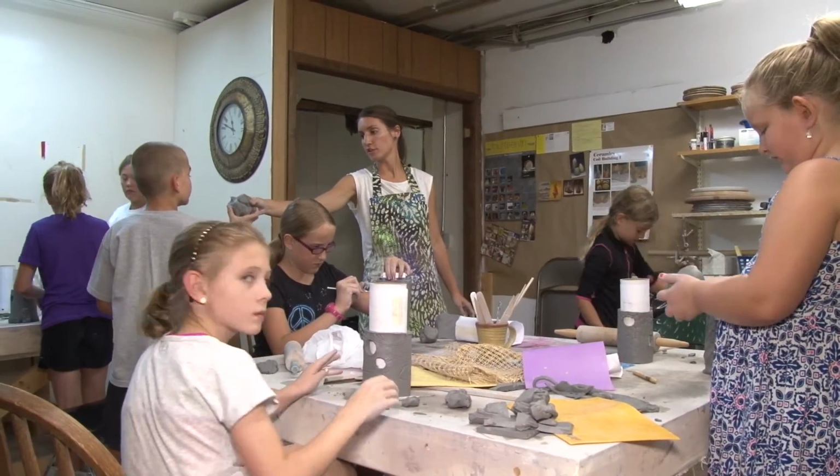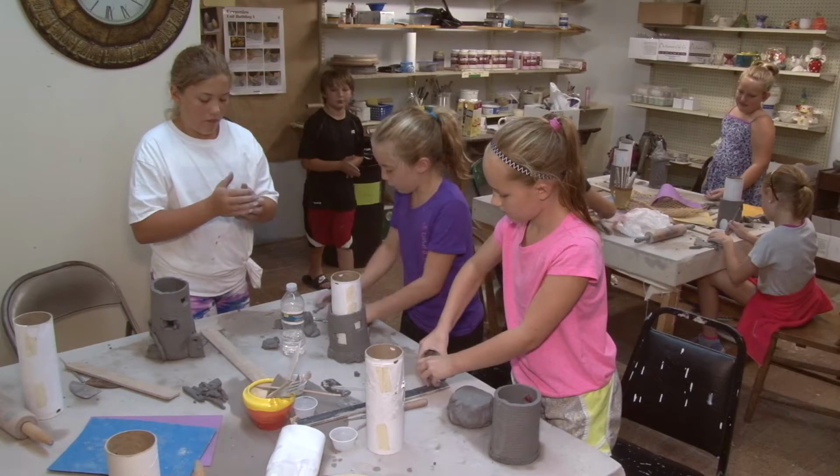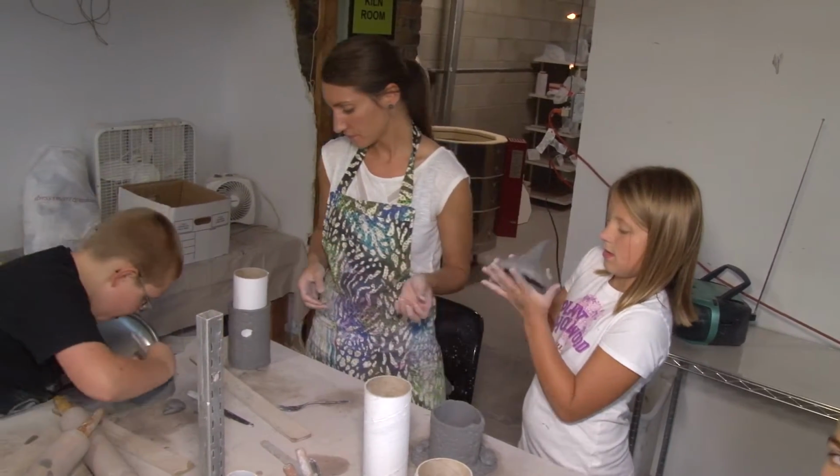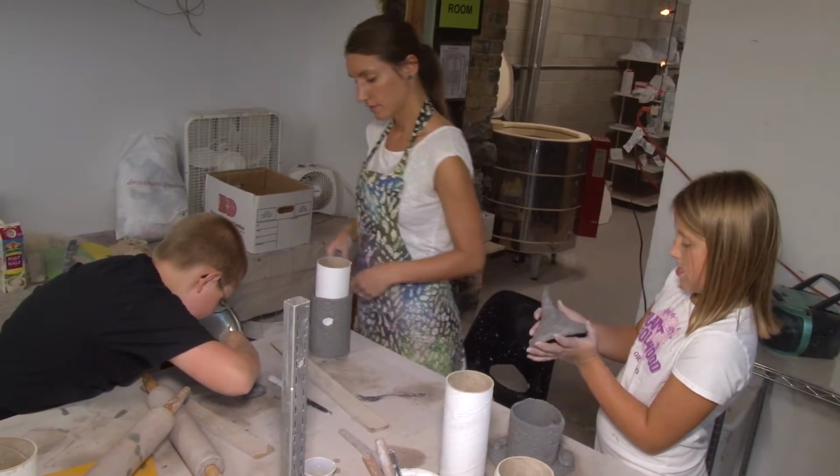And the older kids actually built a four-sided fairy house and really took it to the next level. They added texture, they added fun color, they added fun details. Kids added bird houses and open doors and open windows so that they could place candles inside, and it was really, really a cool project.